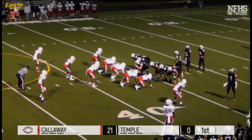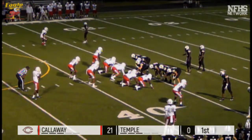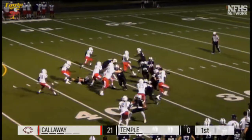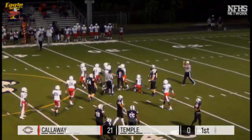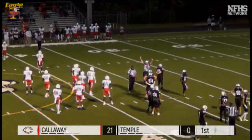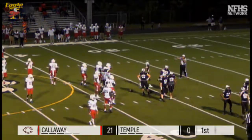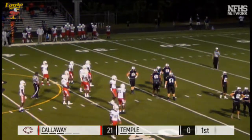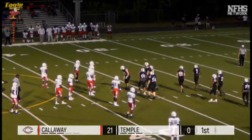Temple back in the shotgun again. Number 25, Holtz in motion for Temple. He takes the snap and he gives it again. It's going to be a fake, and we do a good job of reading that play. And that's going to gain nothing. 2nd and 10 for Temple. Quarterback Scooter Tanner on the zone read. He keeps it this time and trying to make something happen. About picked up maybe 1 yard on the play. So 2nd and 9 for Temple. Callaway did a good job of reading that play, but we've got to clean up that right side of that defense. That's some big holes they found over there.